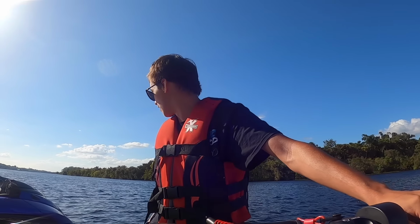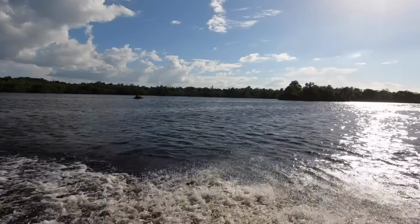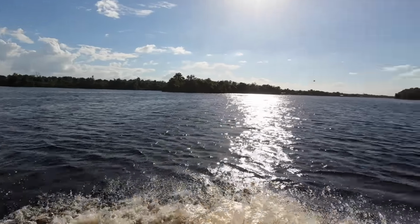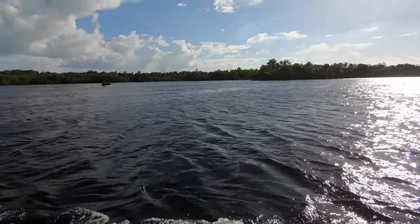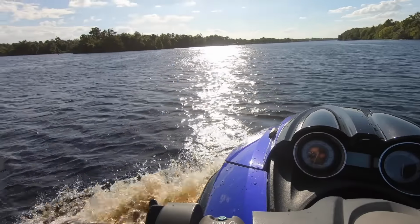Yeah, let's just let it clear a second. I'll give her a good rip. So I'm gonna try to get up to close to 70 miles an hour to give you guys an example. This ski will run like 82.